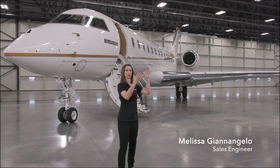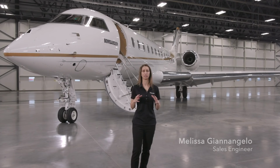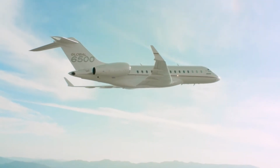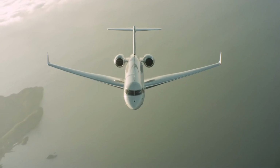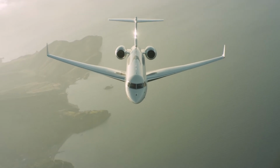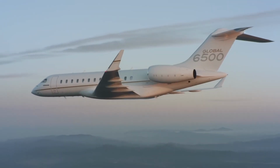Welcome to a tour of the Global 6500 Business Jet. The Global 6500 aircraft is a member of the most successful ultra-long-range business jet family, with over 900 aircraft in service. This success is a testament to the product's outstanding reliability. To illustrate how successful this platform is, let's take a closer look at some of its established base.